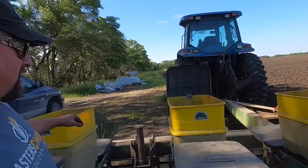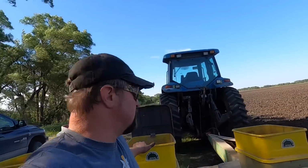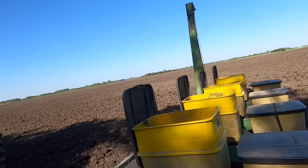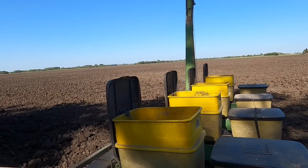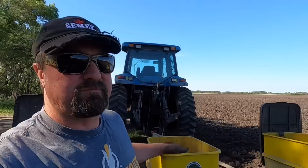Anyways, I think I got to get something to eat here, and then I'm going to start planting this corn. And this planter seems so little on this 130 acre piece. Oh, we need to get a bigger planter, but not now. Someday when the price of things drop.